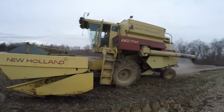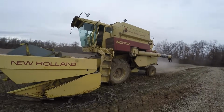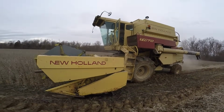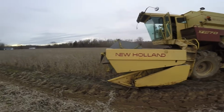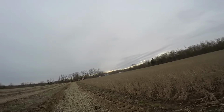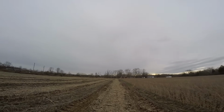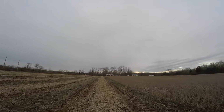Everything's moving along. Not dragging the back too bad. But we're crawling through. Love those rice tires. Now the rain, we're gonna look at the sky. It's probably 12 miles to the south. You can't see much through the trees.